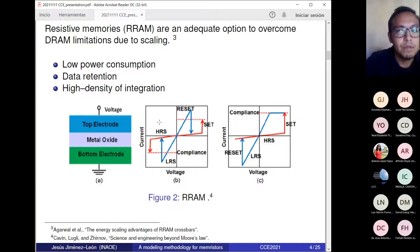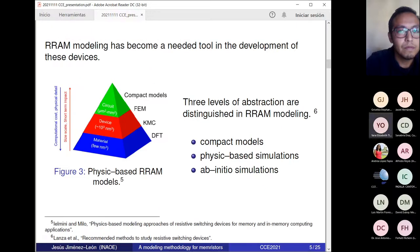Among a number of beyond CMOS devices, resistive random access memories, or resistive RAM, have been identified as an adequate option to overcome DRAM limitations due to scaling. Resistive RAMs are devices with a capacitor-like structure which present resistive switching phenomena. The need for resistive RAM models is evident in order to gradually develop a better performance of the devices. Three different levels of abstraction are distinguished in resistive RAM modeling, going from ab initio simulation in the lowest level through compact models in the top level.